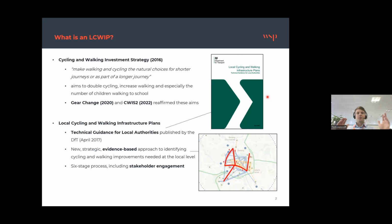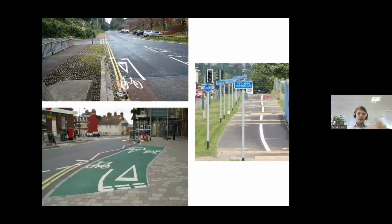And, just for a bit of fun, this is the kind of thing that LCWIPs and LTN 1/20, the new cycle infrastructure design guidance, are trying to avoid. If anyone wants more of these kinds of examples, they're all collated in Warrington Cycle Campaign's tongue-in-cheek Cycle Facility of the Month series. But yeah, it's things like this where cycle facilities just stop when there's a side road and then restart again afterwards, or stop every time there's a crossing or something, and the designer just didn't know what to do.